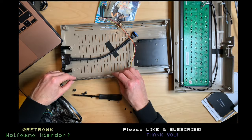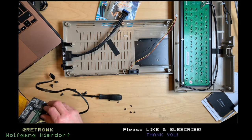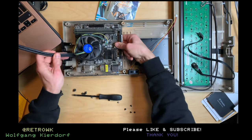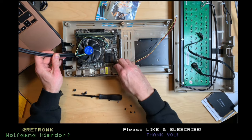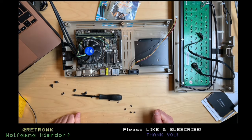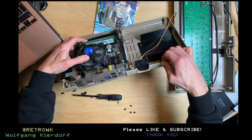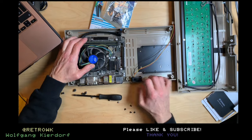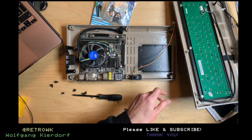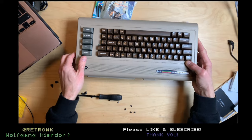So this goes, I assume, in here like this, and then let me pull this SATA cable here. This goes in like this, actually matches with the mounting holes, which is a good thing, but I think the fun ends there. So this is how it looks now. Let's try to put the keyboard on without screwing it all in. Let's see if this actually works.